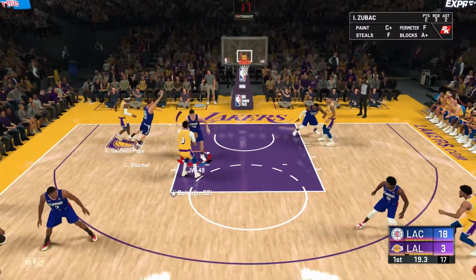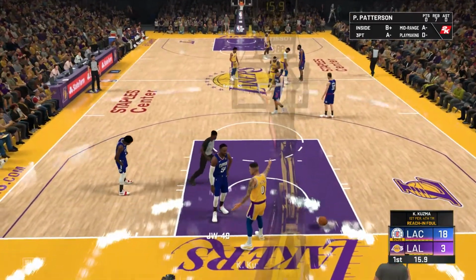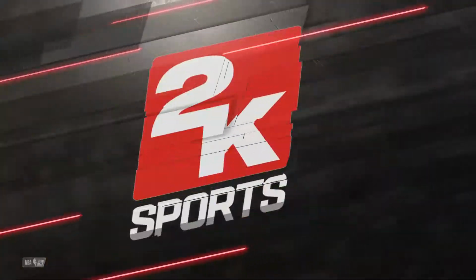To the middle. Here's Davis. And he tries off the glass, but it's no good. You know, he might want to think about deferring for a while. He's had his chances this quarter, but just not able to convert.